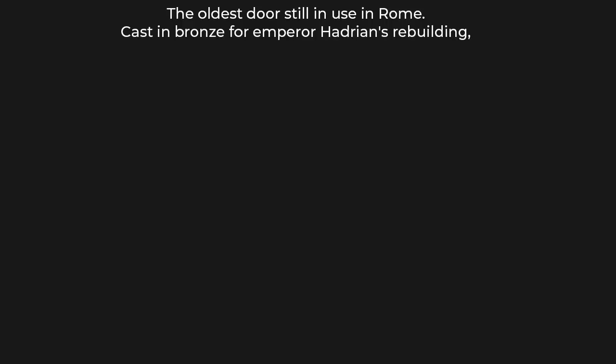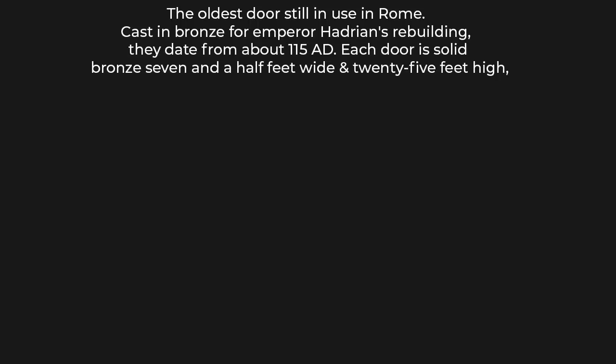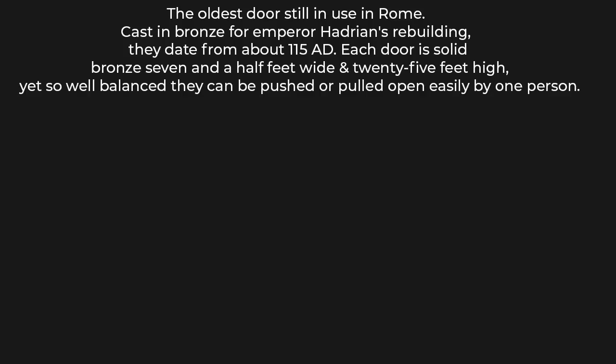The oldest door still in use in Rome. Cast in bronze for Emperor Hadrian's rebuilding. They date from about 115 AD. Each door is solid bronze, 7.5 feet wide and 25 feet high, yet so well balanced they can be pushed or pulled open easily by one person.